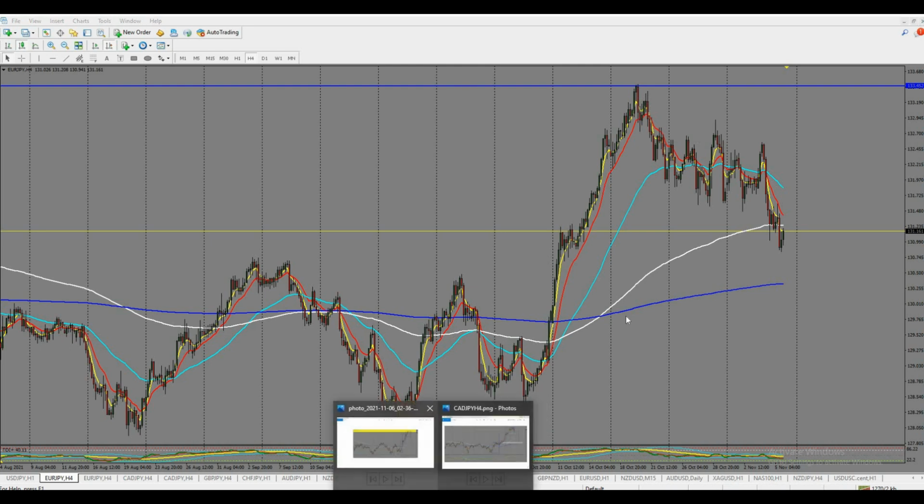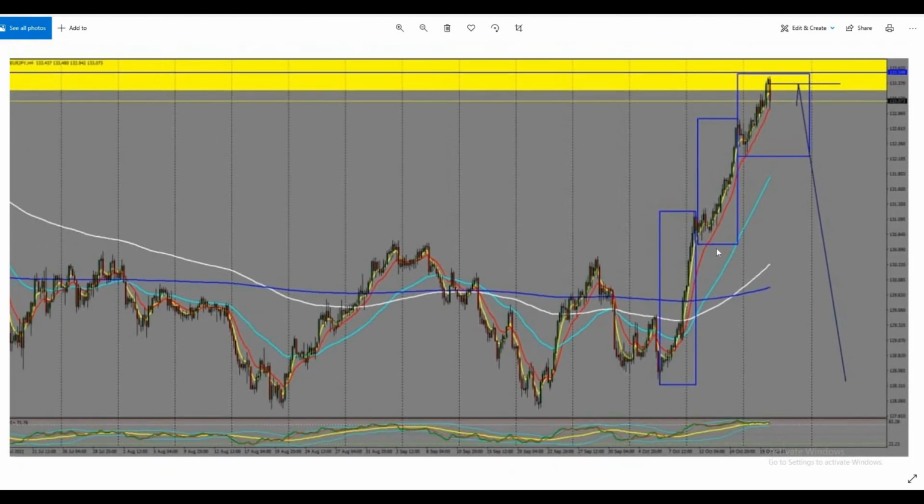If you just zoom in right here, we can see what we had: level 1, level 2, level 3. This is basically 3 weeks of rise into that decision point. So you can see what we had. We had a decision point type 1 right there.